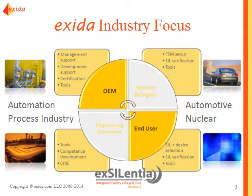etc. And we can work with the manufacturers who supply products to those industries in terms of being able to provide management support for their functional safety or their cybersecurity in terms of policy development. We also can provide the certification and the tools to help support that. From the system designer point of view, the same thing. We can do functional safety management.